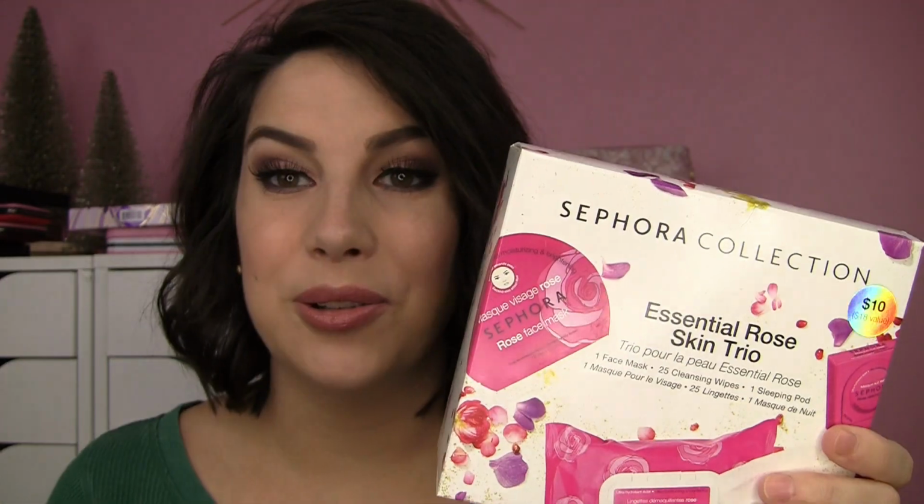And then another $10 Black Friday thing that I picked up, the Sephora Collection Essential Rose Skin Trio. I think this is going to make a fantastic gift too. I know I like their rose face mask, but here you also get 1 sleeping pod, whatever the heck that is, and then a little pack of 25 cleansing wipes. So I'm not going to bust into this right now. It's all nicely sealed, but I thought that was an awesome deal, and I love the rose scent.